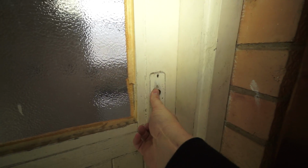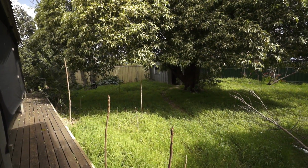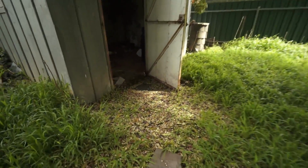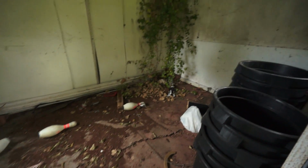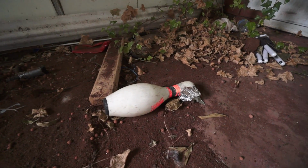Seems to be locked with no handle. I'm guessing it's the laundry though. Probably a laundry. There is a shed through there. Creepy door opening for me. Not much in the shed. Some bowling alley skittles. Three of them.